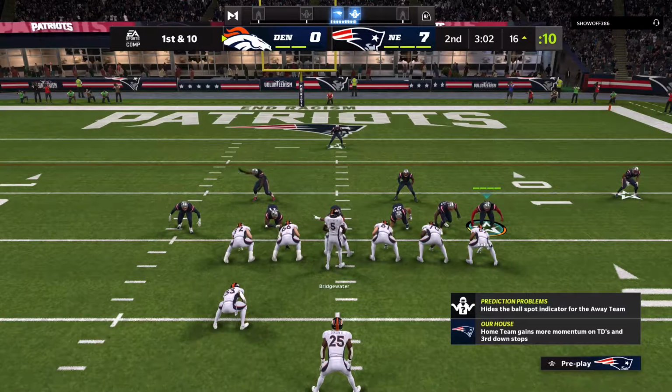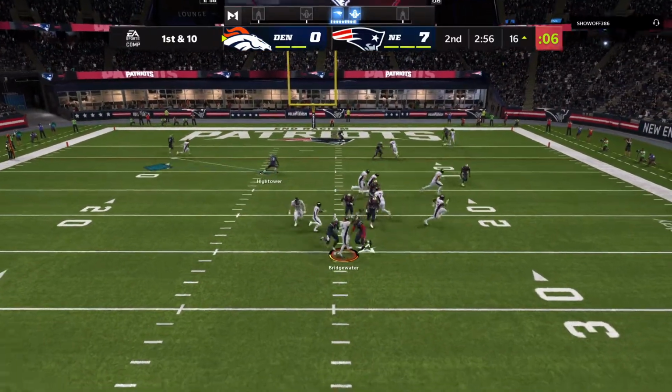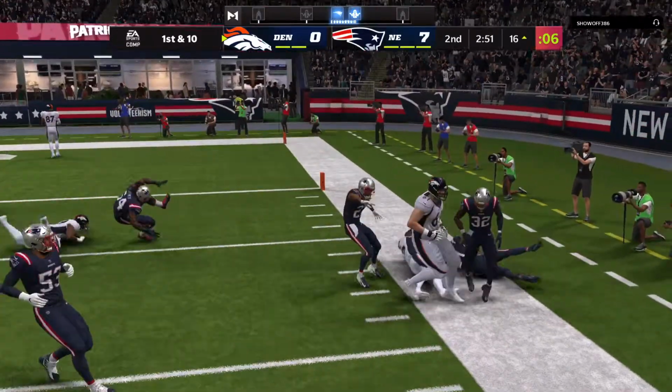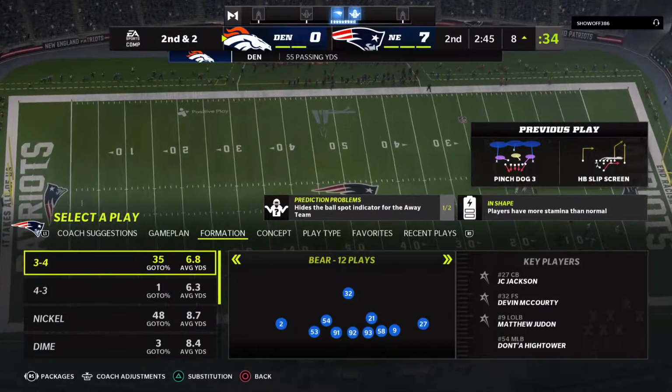So the ball down to the 16 here for 1st and 10. Throwing, Bridgewater. Sets up the screen to Gordon. And he's able to work it here to the 8-yard line. A good pickup there on 1st as the screen pass gets him 8. Good call there on 1st down.